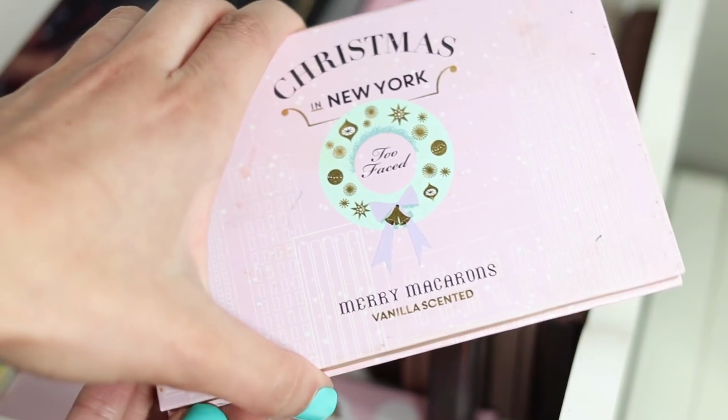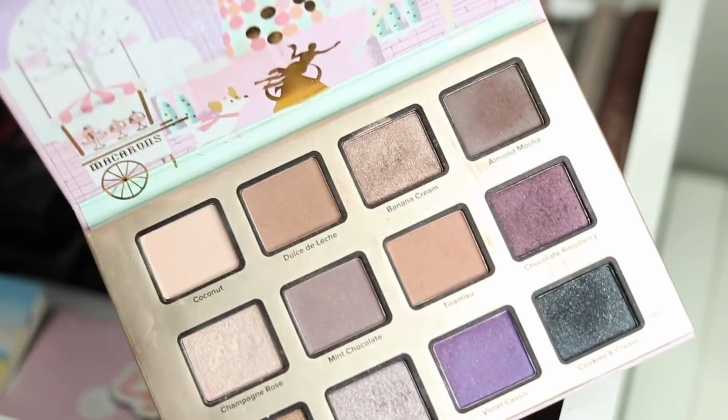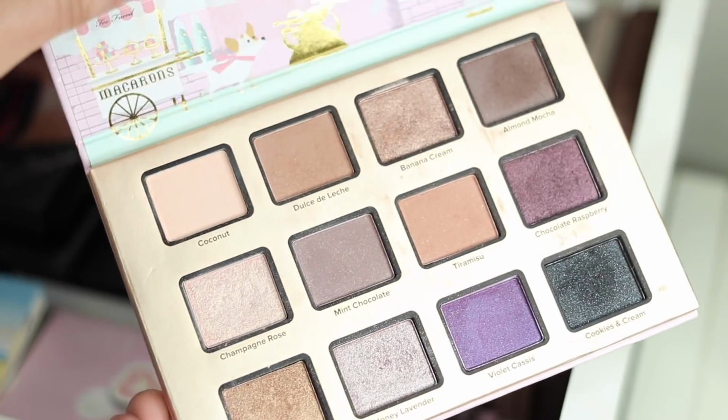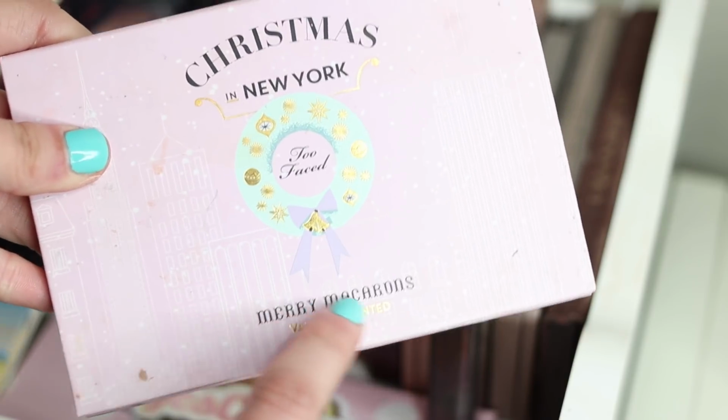This is a limited edition Too Faced palette, but I love it. It's the Christmas in New York palette. I am obsessed with these shades. This is such a pretty highlighter. I love this palette. It smells so good. Definitely keeping this even though it was limited edition. Oh, it's called Merry Macaroons.